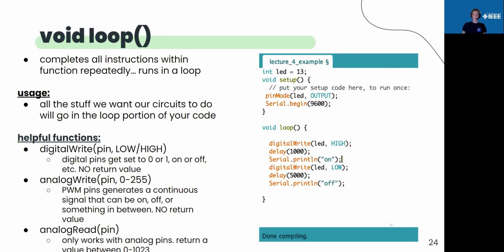And then also analogRead. If we want to read something from a pin, see what voltage is at that pin, it will return a value between 0 and 1023. So digitalWrite and analogWrite don't return anything because you're sending something out rather than trying to get something. But analogRead will return whatever value is at that pin, which you can then save to a variable. For instance, you could do int myInt = analogRead(A5) and it would save it. So void loop is where basically all the work happens.